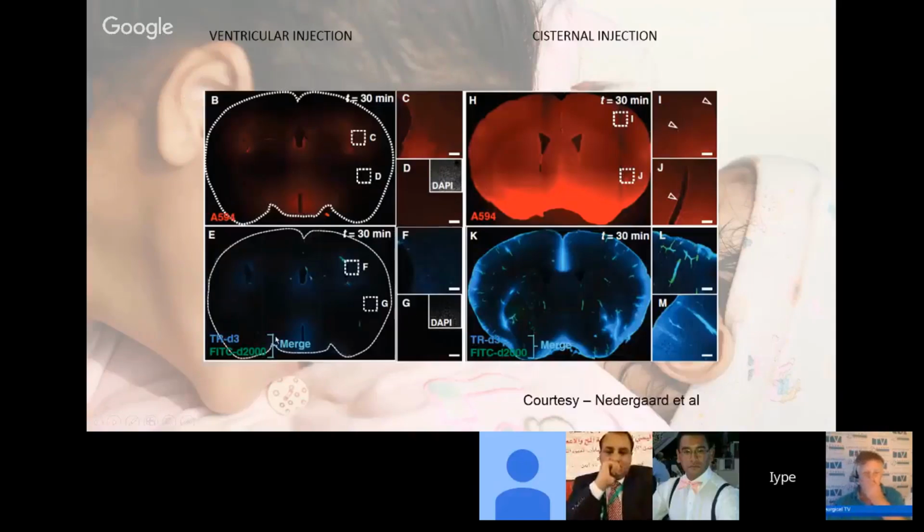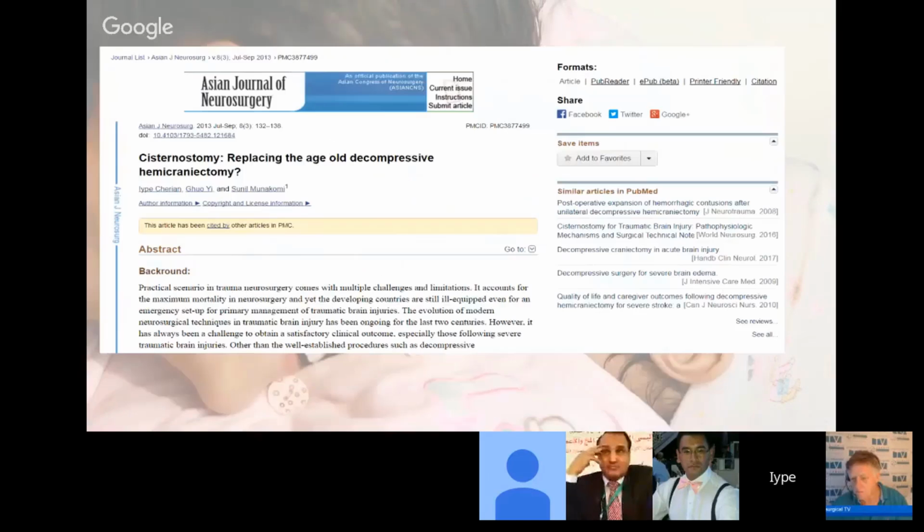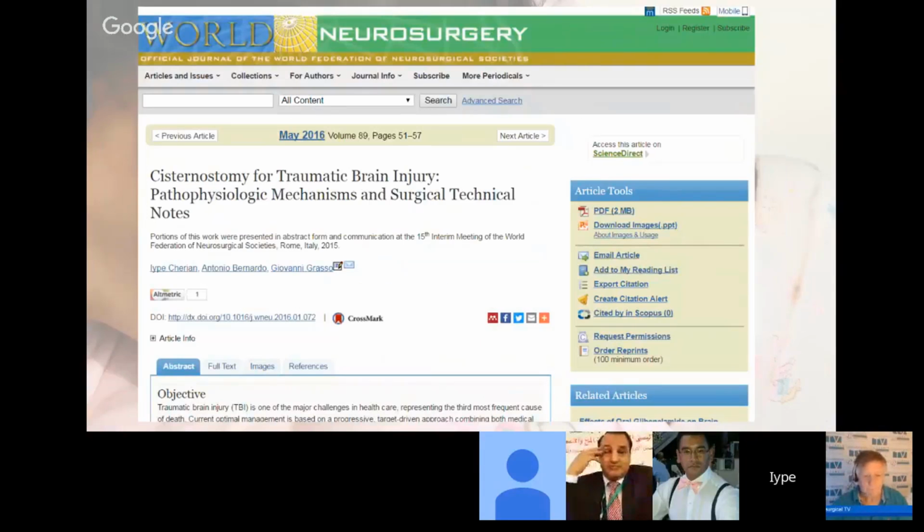In the glymphatic pathway experiments, they put ventricular infusions and intracisternal infusions. This is the ventricular infusion: nothing in the parenchyma. This is a cisternal infusion: in half an hour, everything is in the parenchyma. So this means that cisternal CSF communicates with the brain, while ventricular CSF doesn't. So your answer to brain swelling is not a ventricular catheter. This is another of our papers, Anatomy and Physiology of Cisternostomy, in World Neurosurgery.